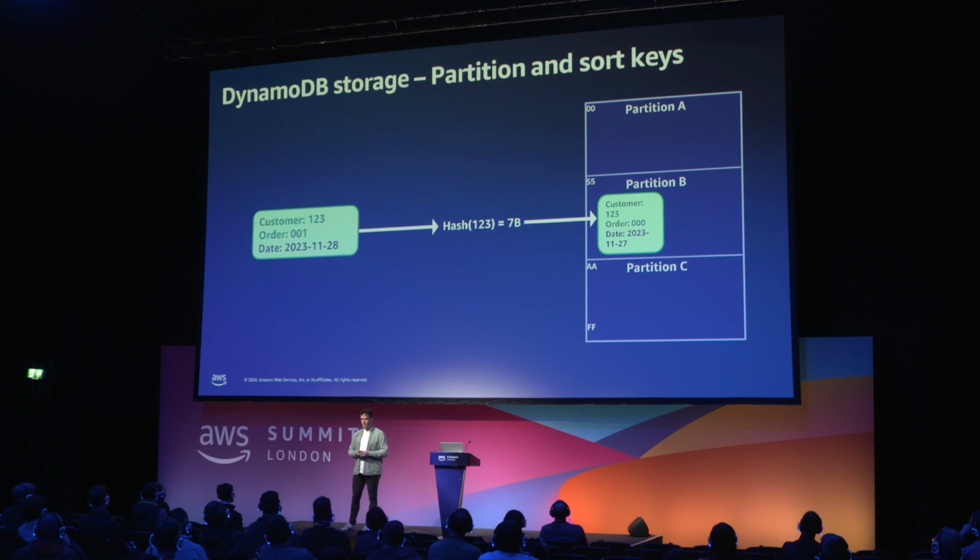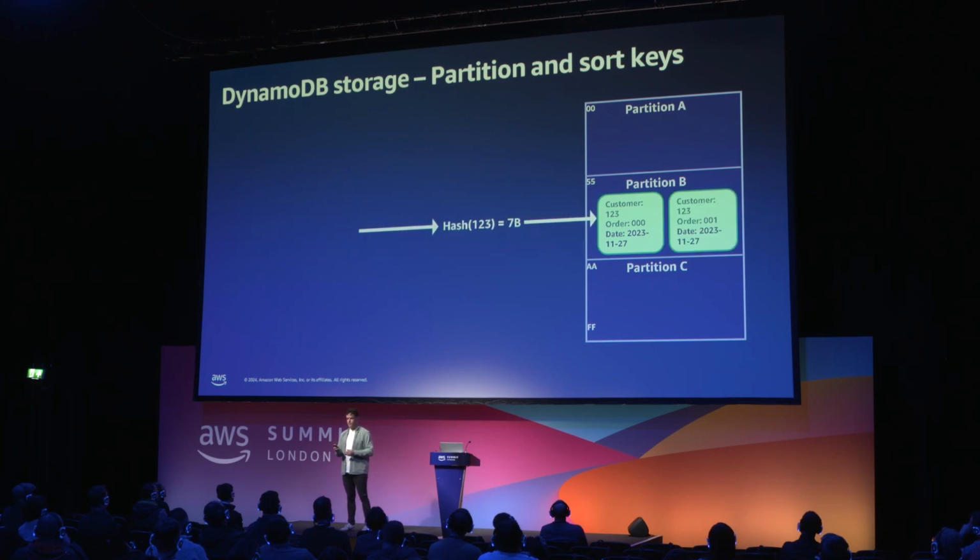We end up with the same hash key, which tells us to go to that exact same partition, but this time you'll notice that the data is ordered by the sort key. That's the purpose of the sort key. DynamoDB stores data grouped by the partition key and stored on the disk in ascending order based on the sort key.